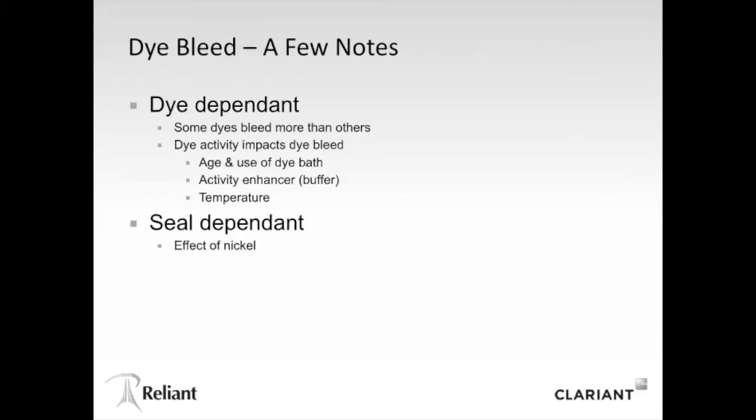Nickel seals will generally see less bleeding because the nickel helps to chemically bind the dye to the inside of the pore, as I said before. The effects of a surfactant. A surfactant actually has a negative effect on dye bleeding. So while it does increase overall seal quality, it will also increase bleeding in the seal.